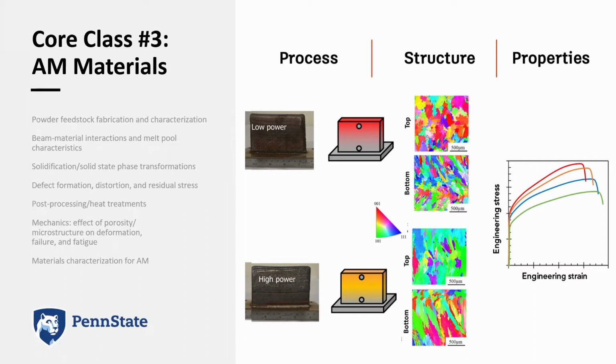This is one of Allison's figures that she uses in the class, and says, hey, this part's made with directed energy deposition, so high power versus low power, different scan speeds, travel speeds there. What does that do to the heating, cooling? What does that do to the microstructure? Based on the microstructure, what does it do to the properties there?